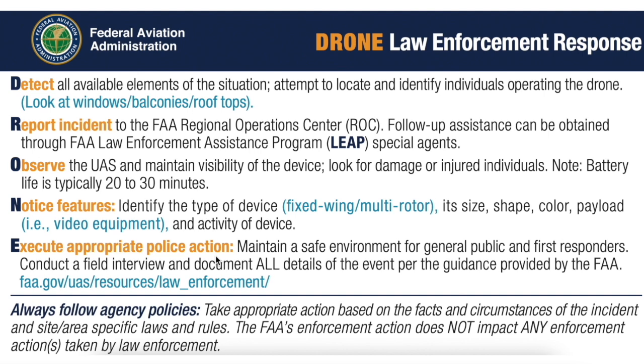Execute appropriate police action. So here's what we're talking about. Maintain a safe environment for general public and first responders. Conduct a field interview and document all details of the event per guidance provided by the FAA. So they want law enforcement basically to have the authority to go and ask for specific documents to prove that you're flying your drone legally, and your Part 107 certificate is one of those documents, okay? So just be prepared to present that. Don't be a jerk. Don't start an argument. Don't get yourself in deeper trouble because you're not being compliant with local law enforcement, okay?